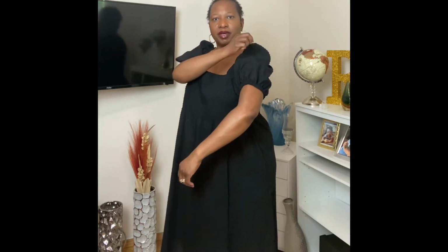But it has a little elastic. It has the little arms, the puff arms. And I like that. I like the puff arms. I think they're so cute. And this is the square neck. And I thought this was really cute.